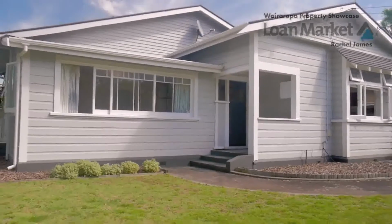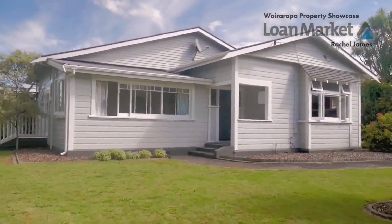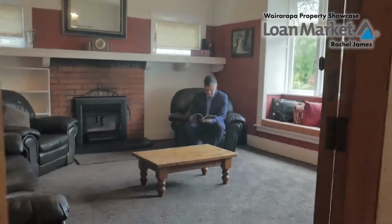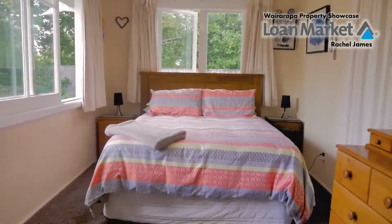This 1920s home sits proudly on a comfortable 1,187 metre squared section. Boasting three double bedrooms, a generous living room with an as-new wood burner. Character features of the era are featured in the home with rimu floors throughout.